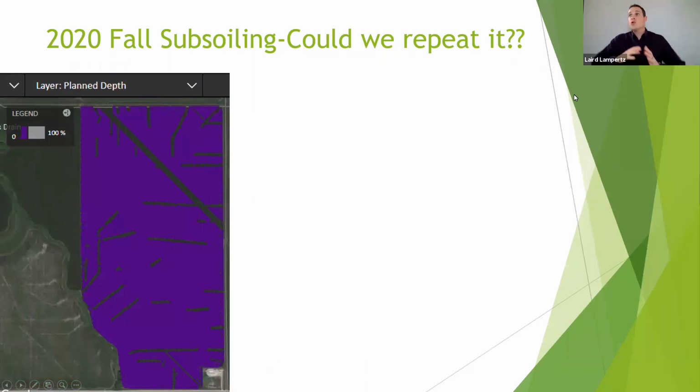We're jumping over to another field now. This is field 25 and 26 at Pea Seeds. It is a 290 acre field. Again, we subsoiled about 280 acres. This is only a 10 acre strip that was not subsoiled last fall.